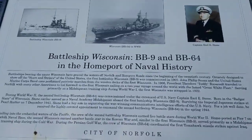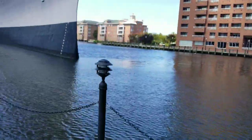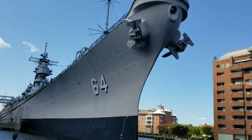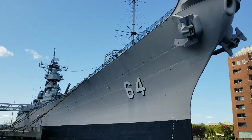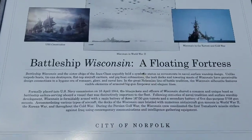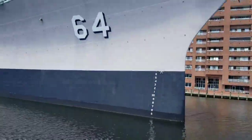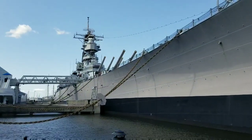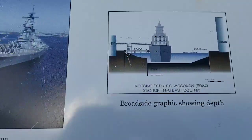Here we have the battleship Wisconsin, everybody. BB-9. Look at this. And BB-64. That is a ship, everybody. Look at that baby. Let's go visit it. Again, if you want to read this, just hit pause and you'll get a little knowledge about everything. And still more information for you.